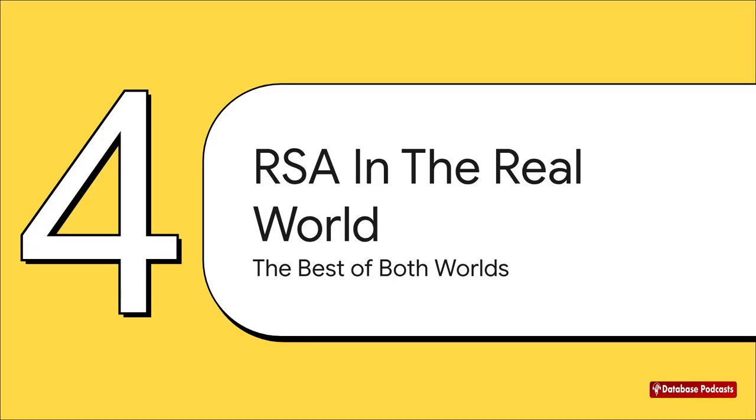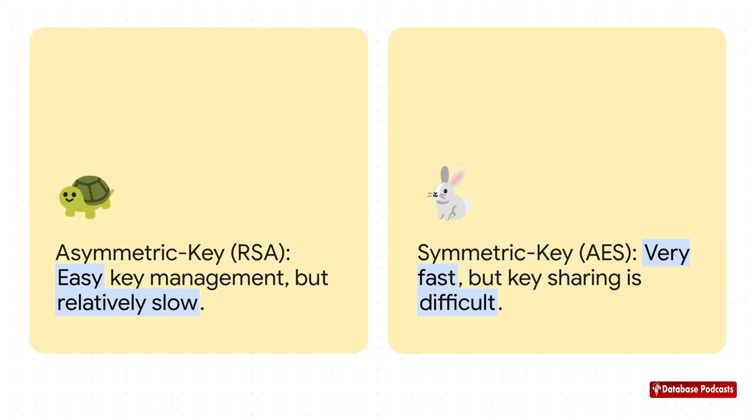Okay, last section. Let's bring this all home. We've got all the components, we know how to do the math, but how does this all come together in the real world? Like when you connect to a secure website. So here's the last big practical problem. RSA is what we call asymmetric. It's great because you can shout your public key from the rooftops, and that's fine. But it's kind of slow.